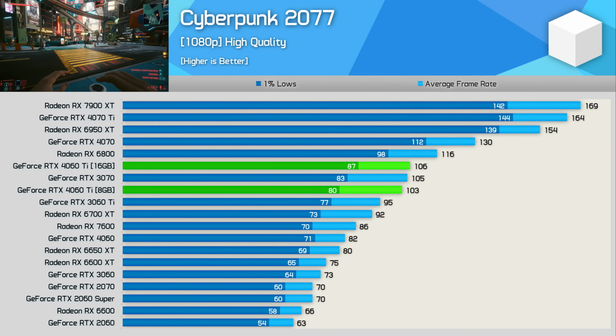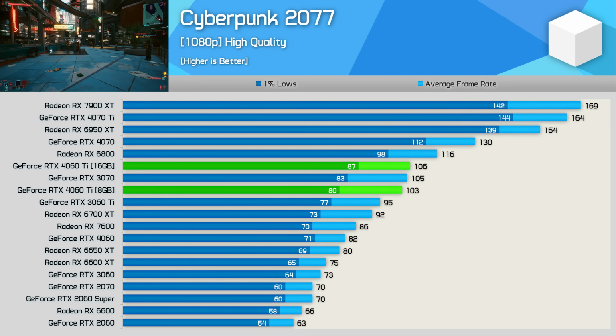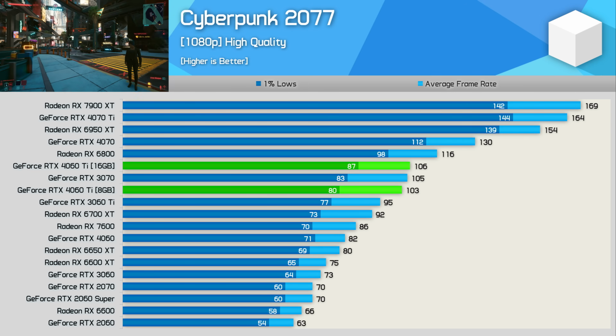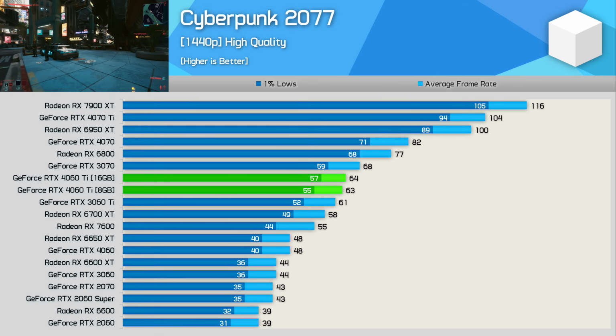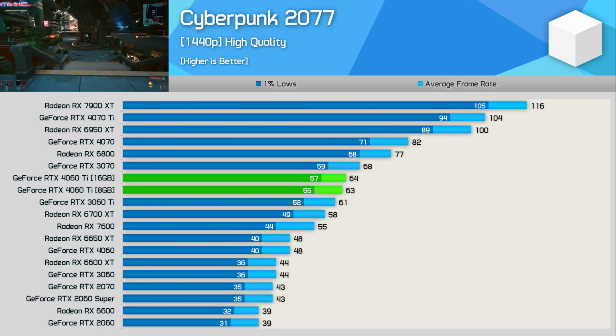Cyberpunk 2077 was tested using the high quality preset, and here the 16GB model offered a very minor performance bump, though 1% lows were improved by 9%, but the average frame rate was much the same. There's even less of a difference seen at 1440p, where the 16GB model was just 1 to 2 FPS faster.